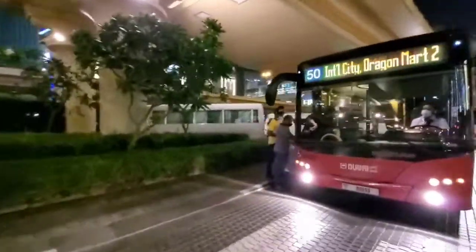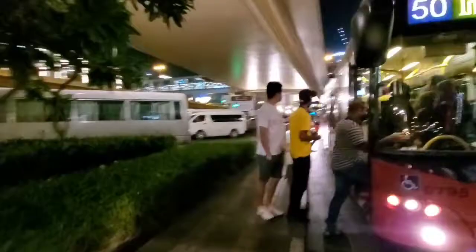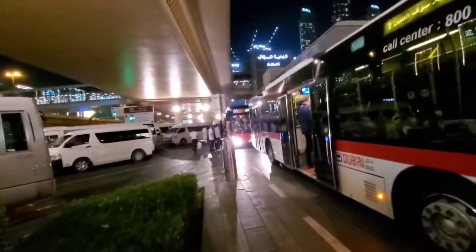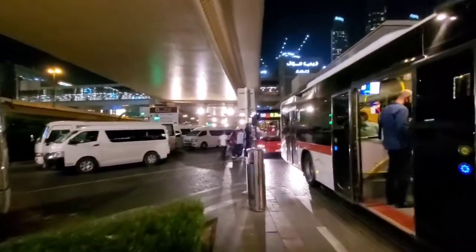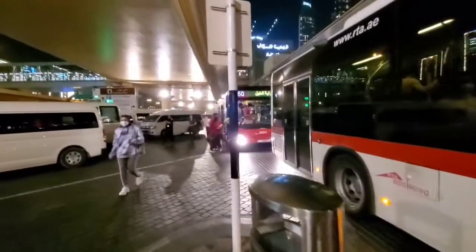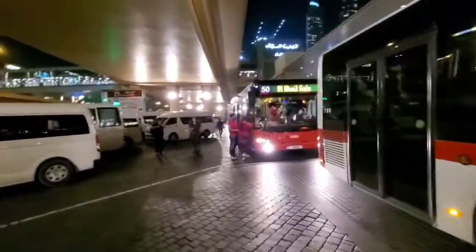A lot of different destinations, as you can see. This goes to International City, Dragon Mart, which was very difficult to reach before. Nowadays, they have a lot of new connections after studying the footfalls and population, living areas, of course.